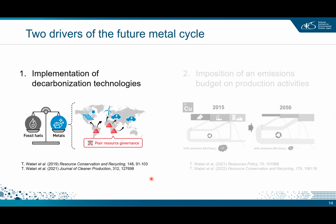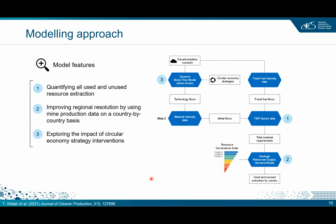Let me begin by examining the implications of the global energy transition on resource extraction, from a governance perspective particularly. What we tried to do was to estimate how much material would be needed for future energy systems, where mining activities would take place, and what the role of circular economy would be. This is a conceptual diagram of the modeling approach, which is unique in that it uses a total material requirement indicator to capture all used and unused resource extraction, like mine waste or overburden.